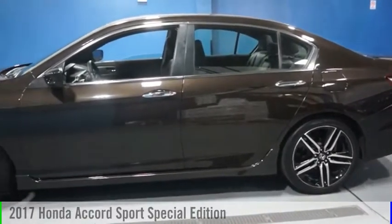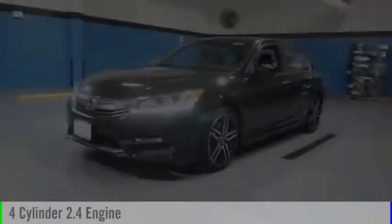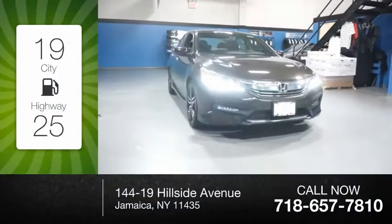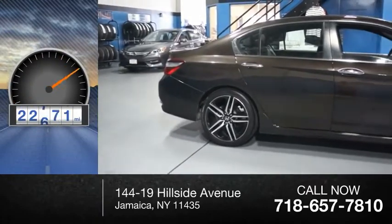Come test drive the 2017 Accord. This vehicle is powered by a front-wheel drive, 4-cylinder, 2.4-liter engine. Great fuel efficiency saves you money by requiring fewer trips to the gas station. This vehicle has less than 25,000 miles.